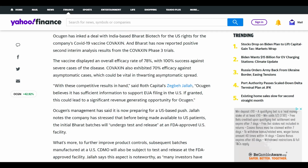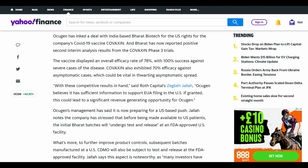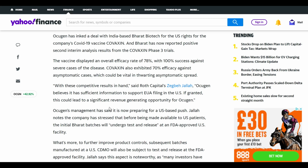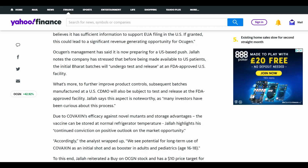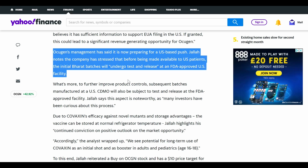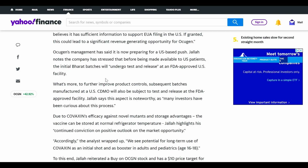But this is the bit that we need to know. It says, with these competitive results in hand, said Roth Capital, can't pronounce that name, Ocugen believes it has sufficient information to support EUA filing in the US. If granted, this could lead to a significant revenue generating opportunity for Ocugen. Then it goes on to say Ocugen's management has said it is now preparing for a US-based push. Jala notes the company has stressed that before being made available to US patients, the initial Bharat batches will undergo testing and be released at an FDA-approved US facility.